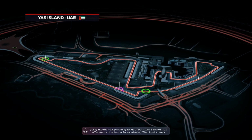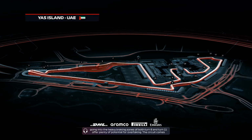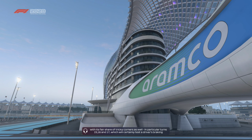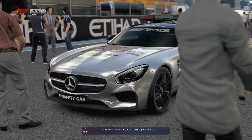There are two DRS zones going into the heavy braking zones of both Turn 8 and Turn 11 and offer plenty of potential for overtaking. The circuit comes with its fair share of tricky corners as well, in particular 15, 16 and 17, which will certainly test a driver's braking management. And with me as usual is Anthony Davidson.